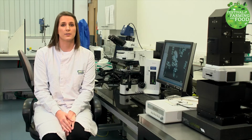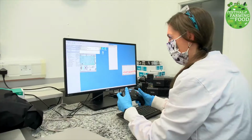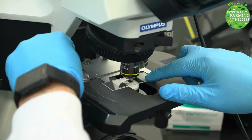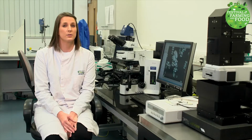We know that microscopes can be used to look at bacteria, but what about food? What's beneath the surface? I work in the National Food Imaging Centre in Teagasc Moorepark. Our research looks at the composition, formulation and processing of food and the effect that they have on the microstructure of food. We can say that all foods have a structure.